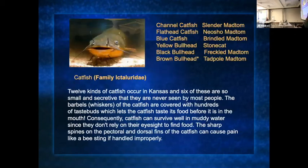And then catfish. These are fish that you're probably really familiar with, but I bet there are 12 kinds of catfish in Kansas, and I bet six of them you've never heard of, because they're small and tiny and they live in streams. These are all of the madtoms plus the stonecat. Madtoms are a tiny catfish that don't get very large, 6 inches, 8 inches. The stonecat probably gets the biggest of all the smaller catfish. And you'll never see them unless you go standing in a stream and seining some up.